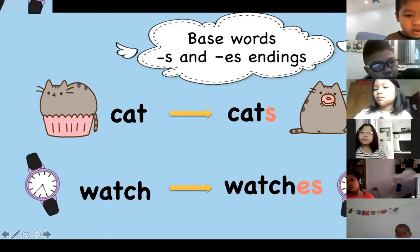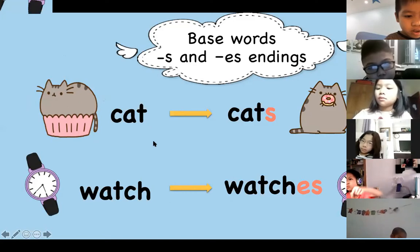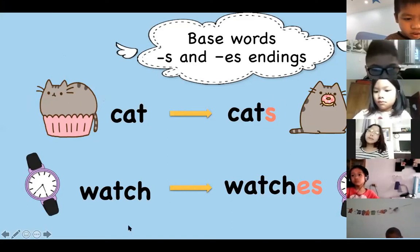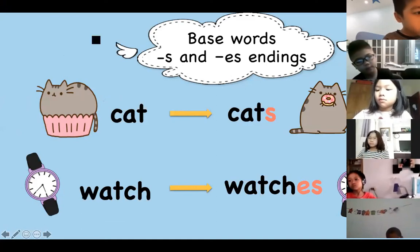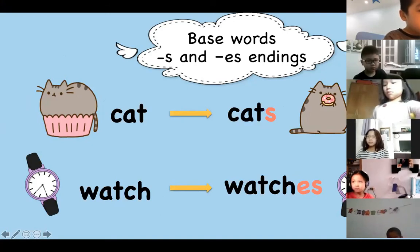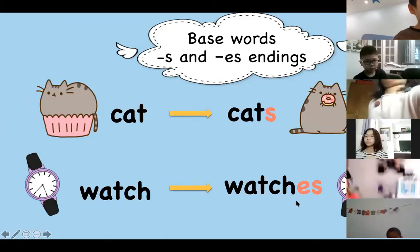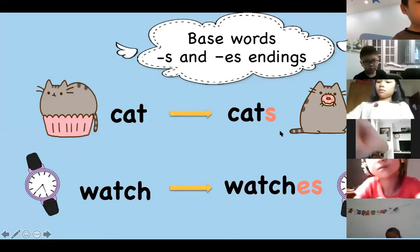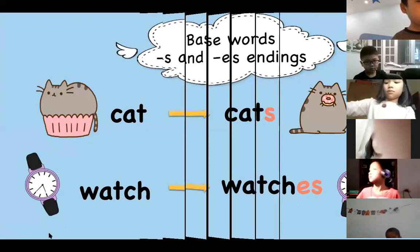If we have more than one noun, we add the letter S to the end of the word. Let's have a look at this. This is one watch. We use a watch to tell the time. But here, there are two watches. Now, we're going to learn about the rules of when to add S and ES to make a plural noun. So let's have a look.